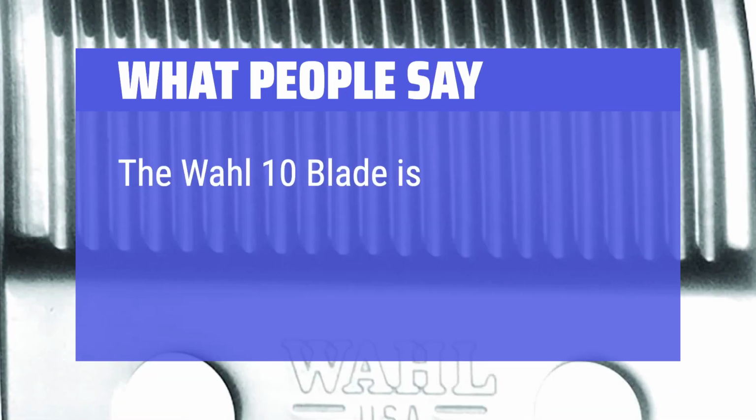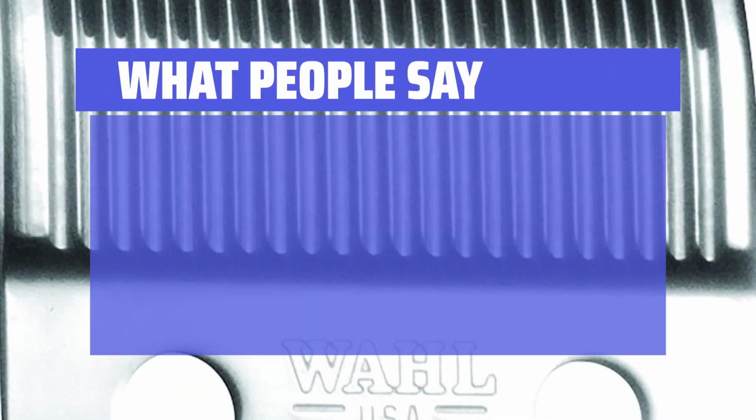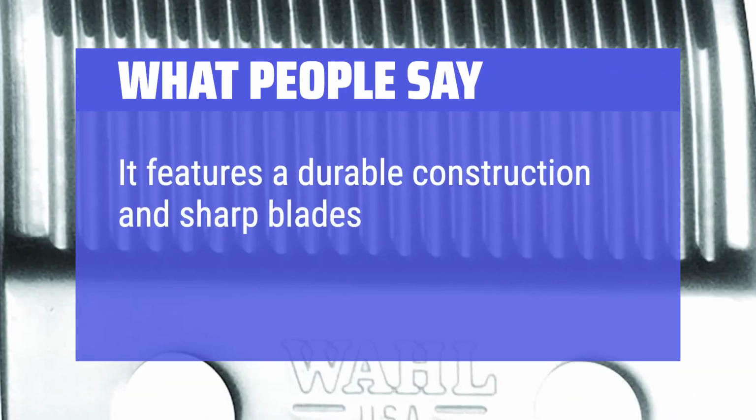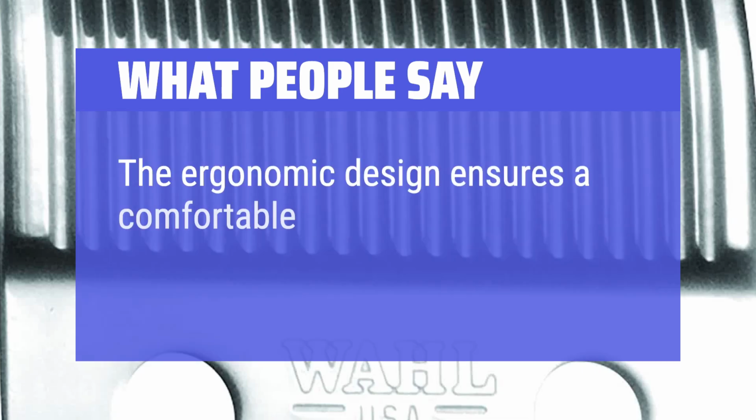What people say. The Wahl 10 blade is a versatile tool that can be used for various grooming tasks. It features a durable construction and sharp blades for precise cutting. The ergonomic design ensures a comfortable grip during use.